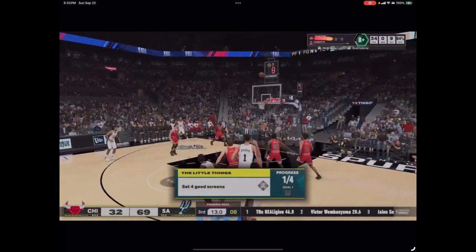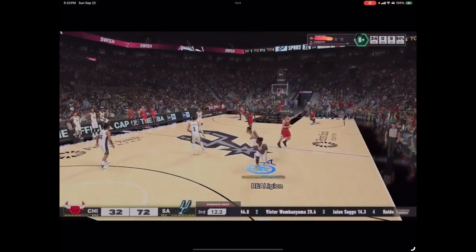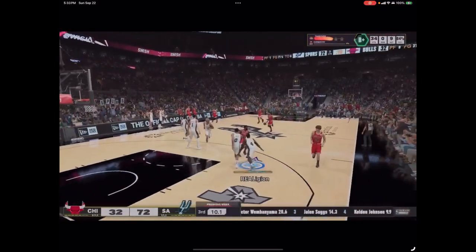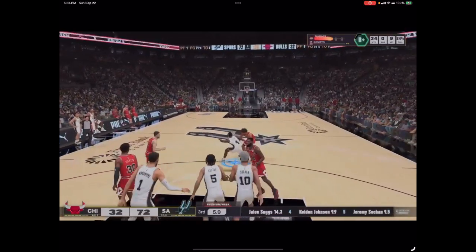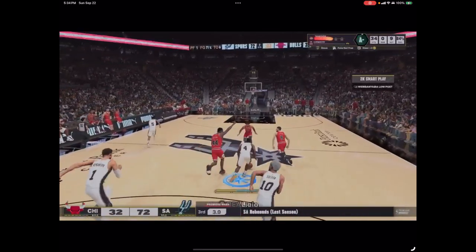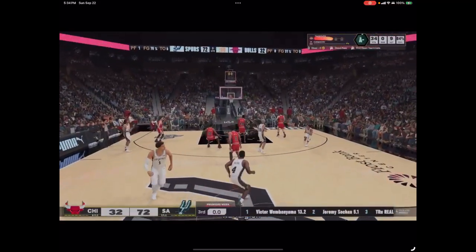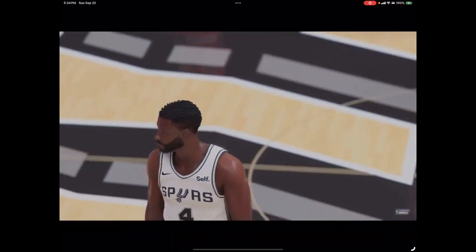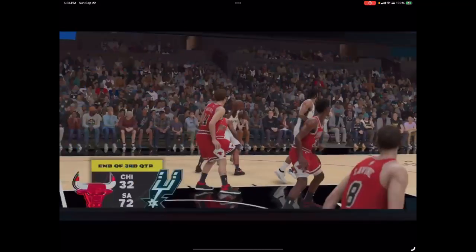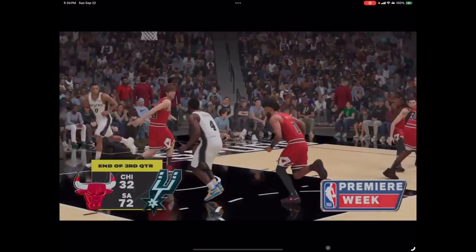Wembanyama screen. Johnson with a bucket. Long Johnson's attitude marches down and gets his revenge with the 3. Outside White. It's stolen by MP. Castle for 3. And as we conclude the 3rd, pretty much a blowout here. It's been a one-sided affair. It's the Spurs running away with it. And we're coming back in just a moment. Get ready for the 4th quarter when we return.